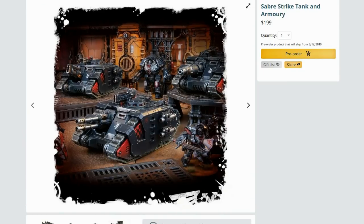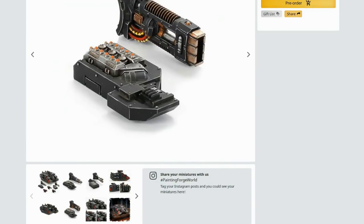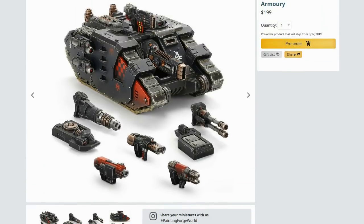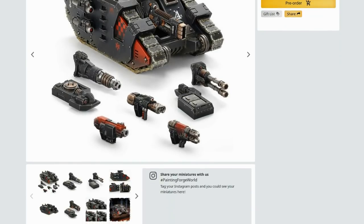Yeah, this thing is so small. A Contemptor Dreadnought, it's waist high, if that, on a Contemptor Dreadnought. Holy shit, it's tiny. The funniest part, of course, is the price. 200 Australian dollars for something smaller than a Rhino with 3 weapon options, and a couple of 3 weapon pintle options as well. Sorry, that's ludicrously overpriced.